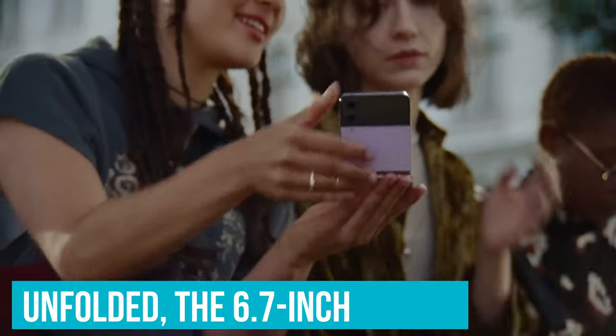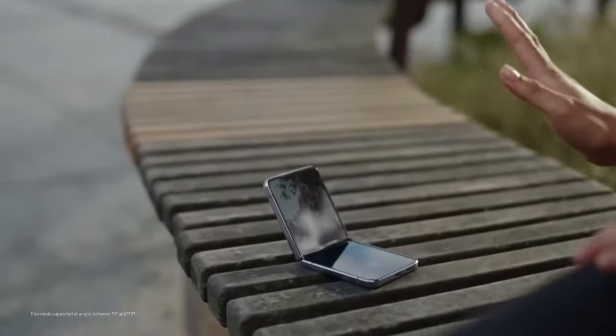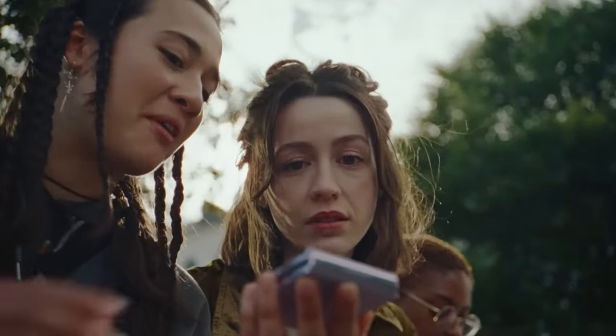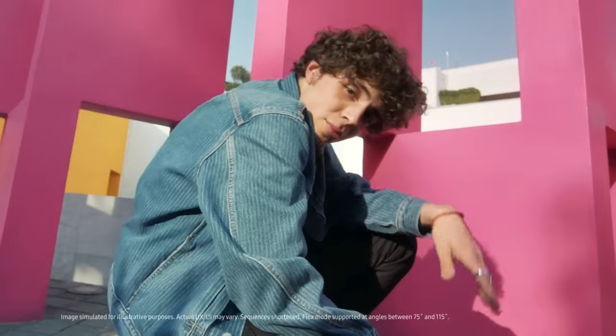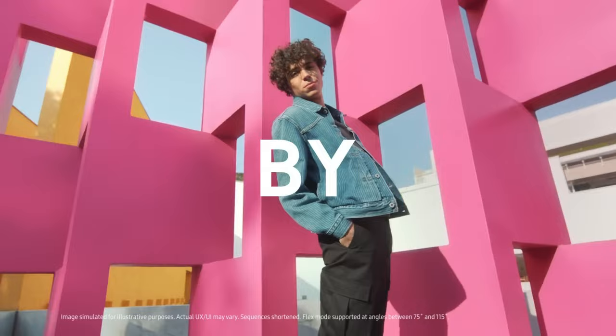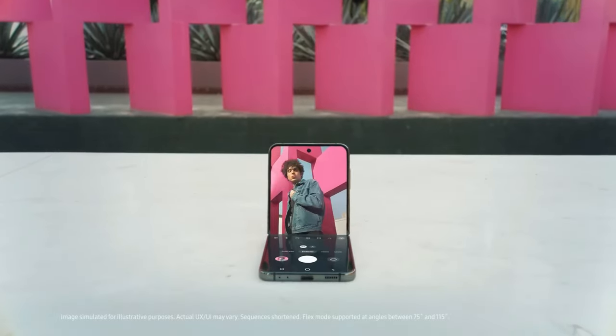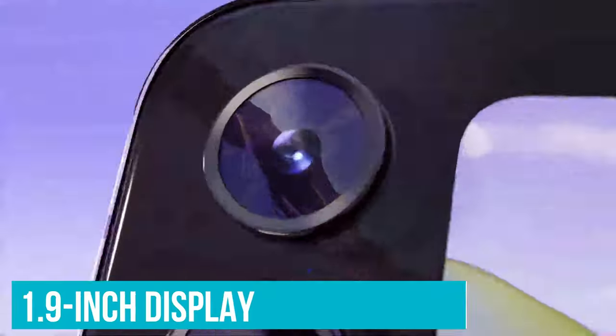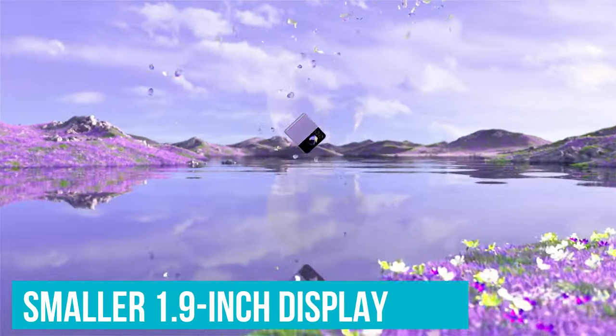Unfolded, the 6.7-inch, 1080 by 2640 display looks and behaves like any other top Samsung screen, with vibrant colors, top-notch sharpness, and a fast refresh rate of up to 120Hz for buttery smooth animations. Samsung also improved the software for the outer cover display, allowing users to open any app on the smaller 1.9-inch display.